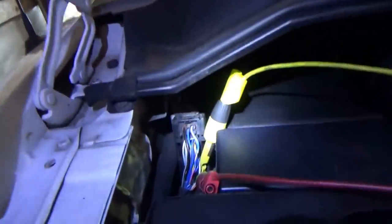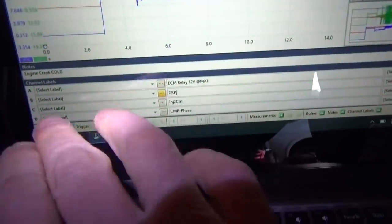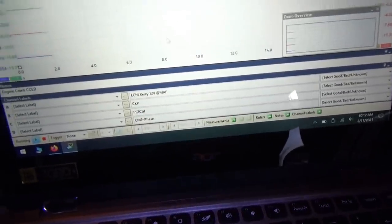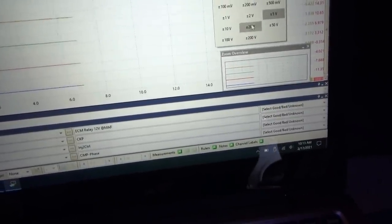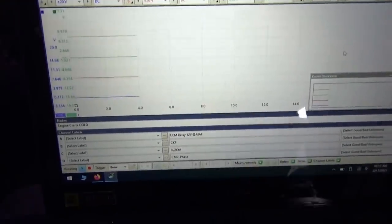So I moved two of the channels to the cam and crank sensors at the computer. Easy to probe right there. So let's see what happens when we crank this up. Channel B is now CKP, channel D is now the phase, or CMP sensor. And we make sure that the voltage scales are all at 20 volts. We still have our injector control wire and the ECM relay. So let's do zoom.